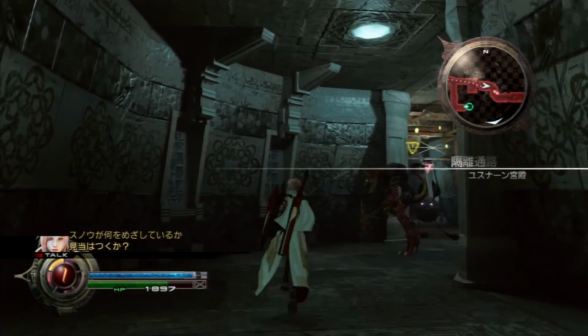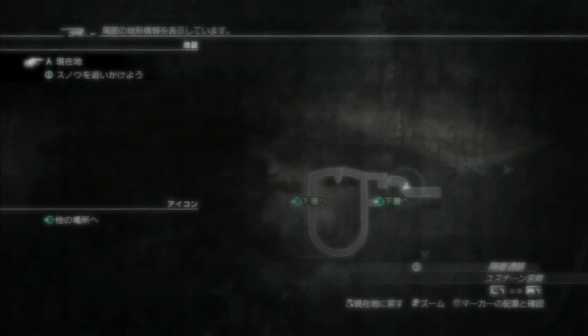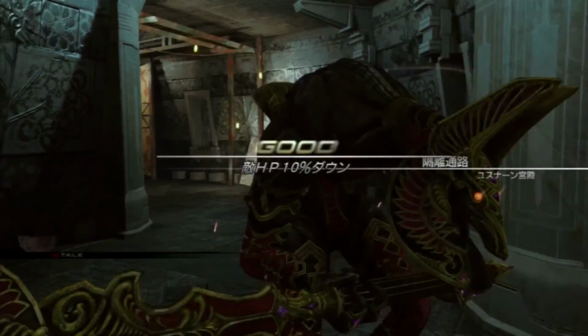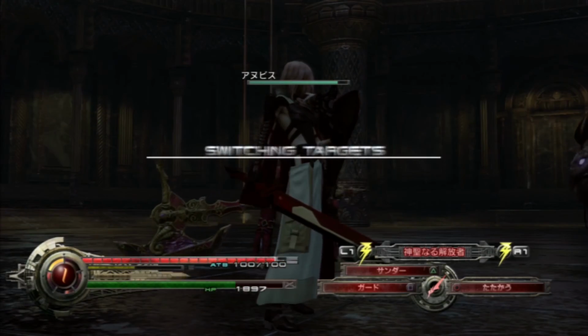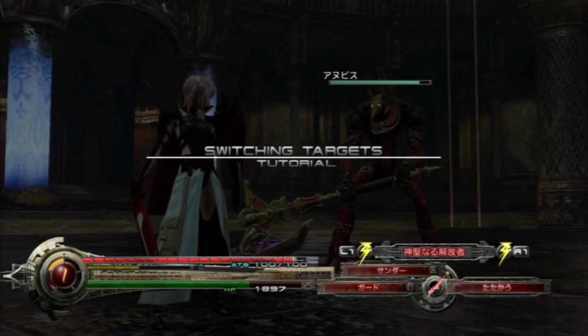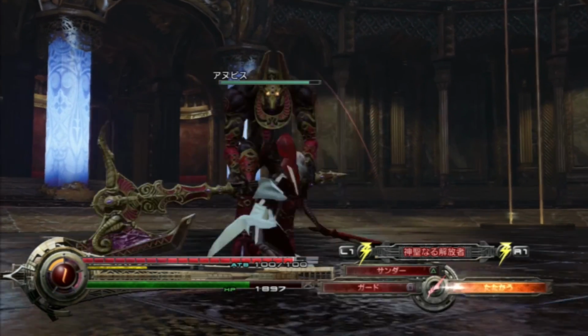スノーが何を目指しているか検討はつくか。 And go after them straight up.